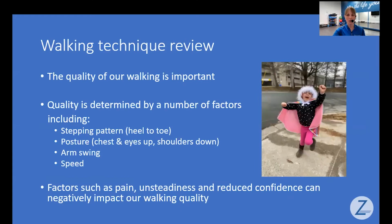So moving on. This is my daughter Hazel, walking very confidently with her cape and varied other pieces of clothing. But the quality of our walking is important. So Hazel is walking with confidence here, but if I was critiquing her walking, we might need to have a conversation. And so, when we think about the quality of our walking, it's determined by a number of different factors.